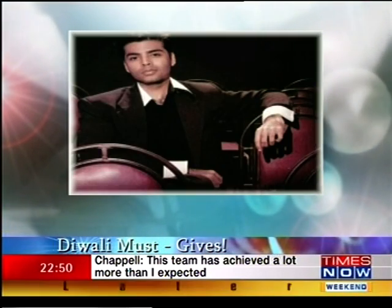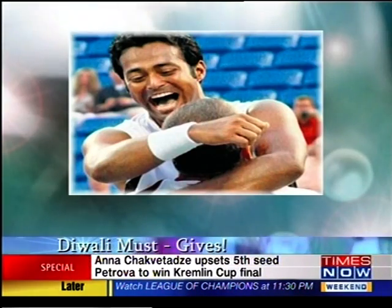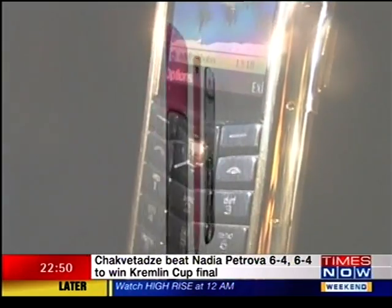Back home, Karan Johar gifted one of these babies to Shah Rukh Khan, and Leander Paes bought one for wife Rhea Pillai. So if you want to join the elite club of Vertu phone owners this Diwali, we suggest you head to a Vertu store and get connected.